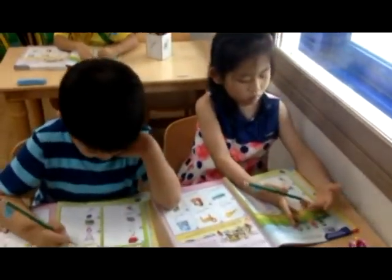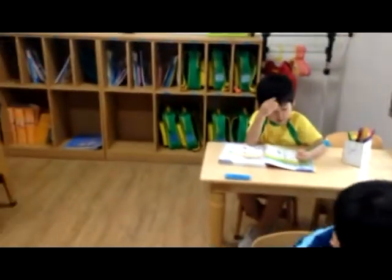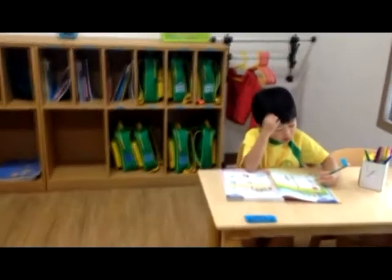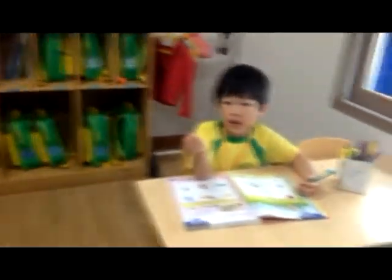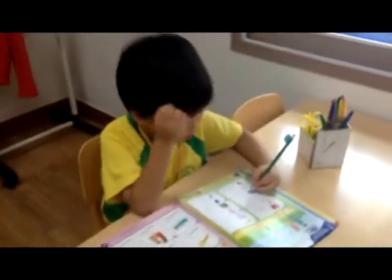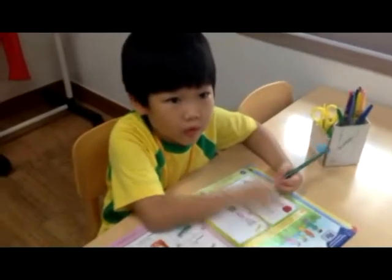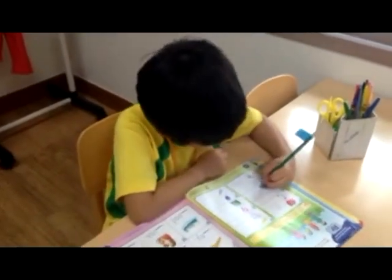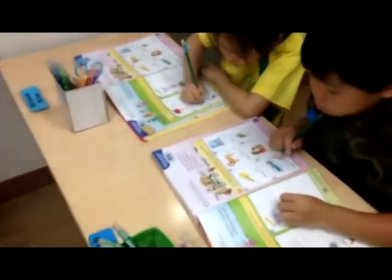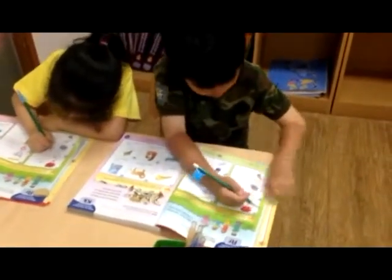Number two. What is the first picture for number two? Duck. Very good. Everybody say duck, duck, duck. What is the second picture? Rug. Rug. Rug. So, which picture starts with the letter R? Rug. Very good. Everybody circle rug and write the big R and small R.